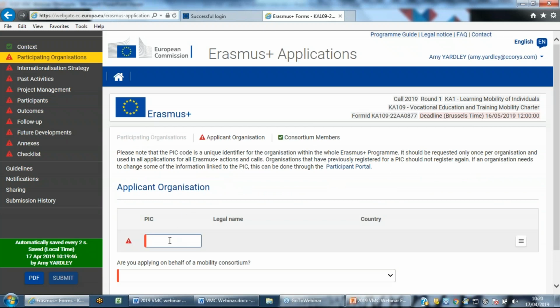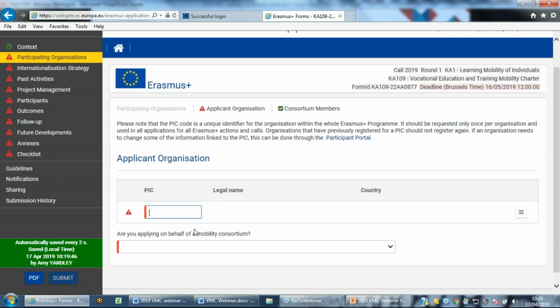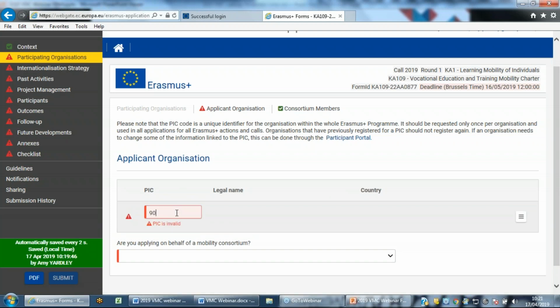Throughout the form, you can acquire new information about particular questions by positioning your mouse pointer over the question mark sign. Some sections of the application form, such as the participating organization sections, have a menu button, which is a box with 3 black bars in it, that you have to click to add further information on the section. Now we will be moving into the participating organization sections by clicking on the title on the left here. Here are some hints and tips.